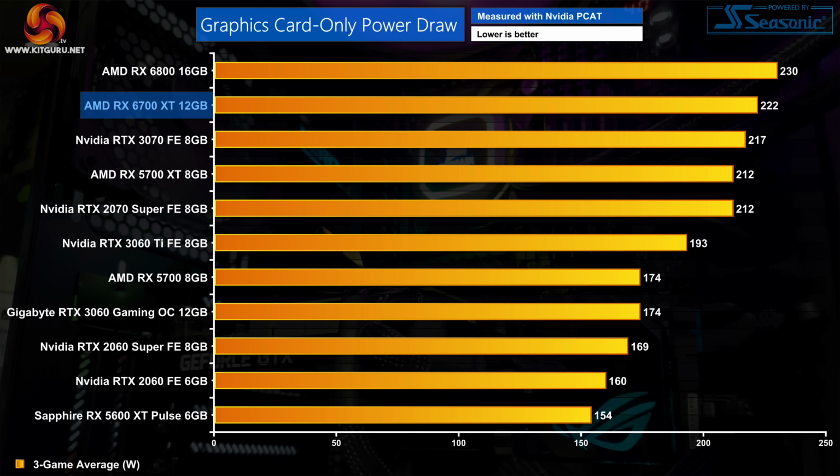Graphics card only power draw is another important area to look at, and for the 6700 XT we can see it averaged 222 watts over our testing, and that's just an 8 watt reduction versus the RX 6800. That puts it 5 watts higher than the RTX 3070 as well, so that really doesn't bode well for overall efficiency considering the 3070 is the faster card.